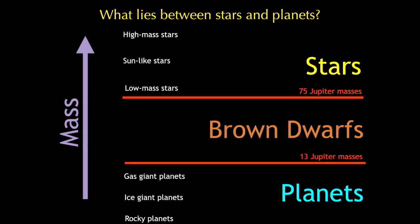And so the name brown dwarf is a purely mass definition. Anything that falls in this mass range, anything bigger than 13 times the mass of Jupiter, smaller than 75 times the mass of Jupiter, we call a brown dwarf. And this is also why they're sometimes called failed stars. They just didn't get enough mass to ignite nuclear fusion in their core, and they're somewhere below.